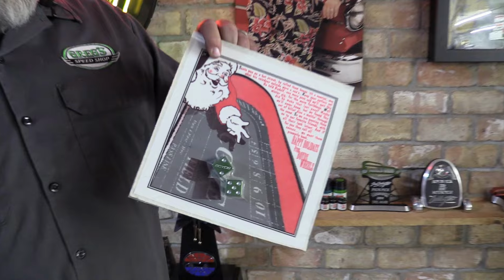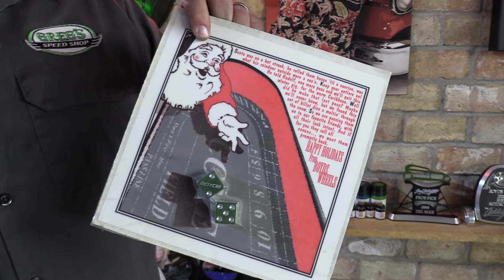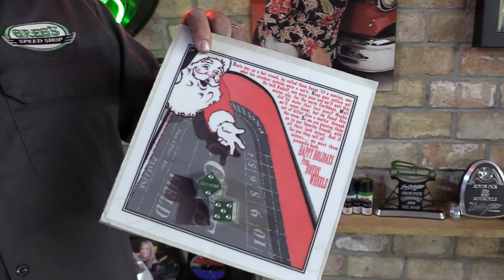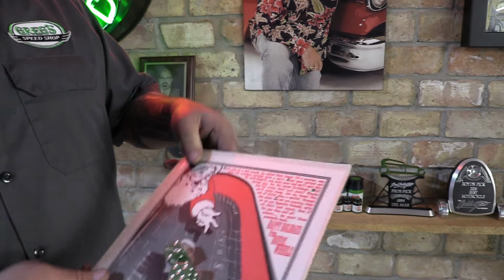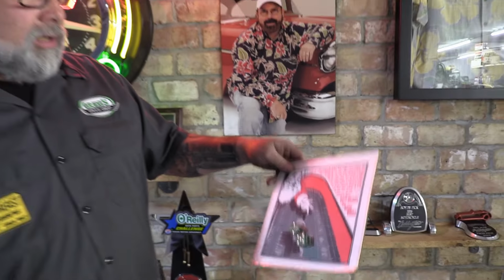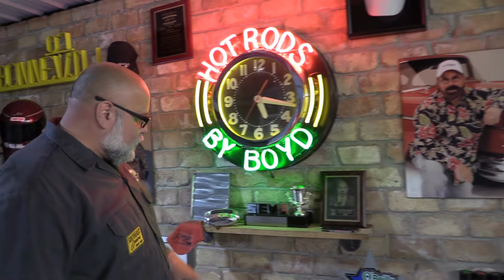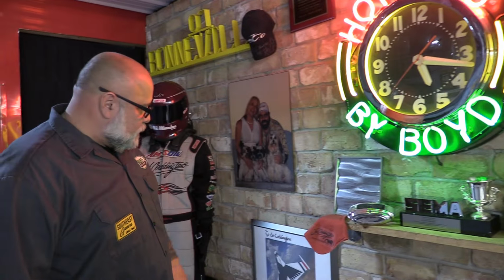Chip Foose made all these. They were gifts that Boyd would give out to all his clients, and Chip designed all this stuff and made them. He's got another one that he said he's going to give me to put in with this collection. Boyd's shirt, his hat. I have a lot of his stuff that Joe loans me to put on display here.